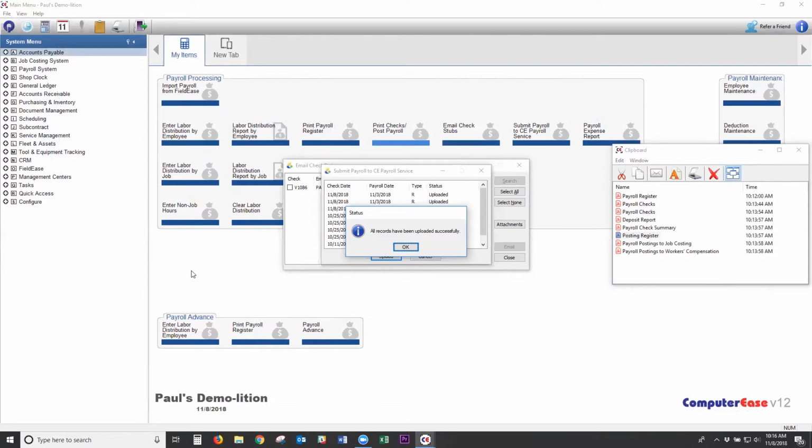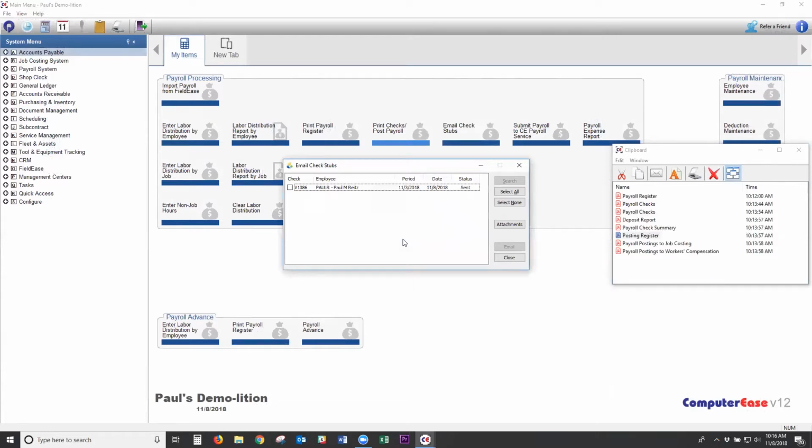Again, for the couple of you with outsourced, it's as simple as this. There's no more GL entries. There's no more double entry or maintaining two systems. You can check to make sure, okay, payroll's been uploaded successfully, and we're golden.